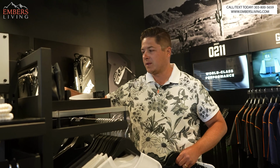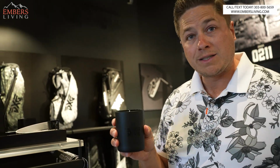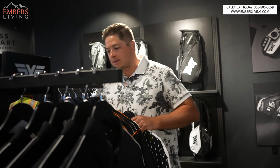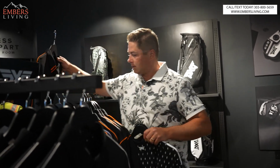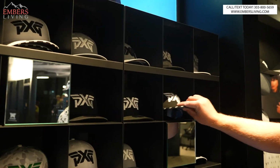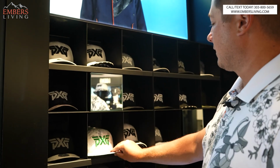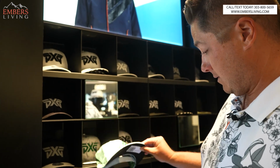Check this out. This is what you need. PXG candle. I mean, I've been dying for them to come out with a new candle. They just did. It smells good. Man, this shirt's nice. It's like super lightweight. Check out that one. And I have already some pretty cool PXG hats. I personally like the flat bill hats.